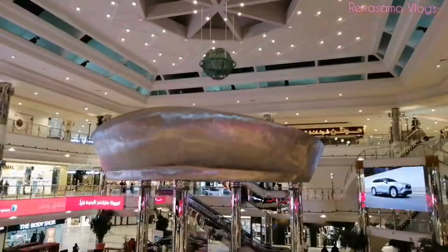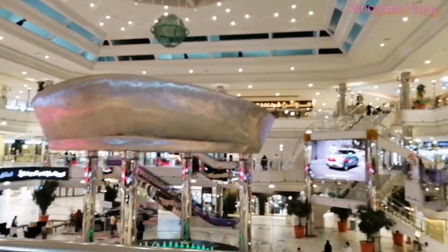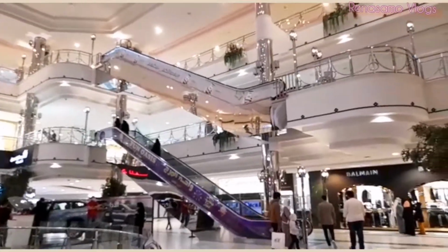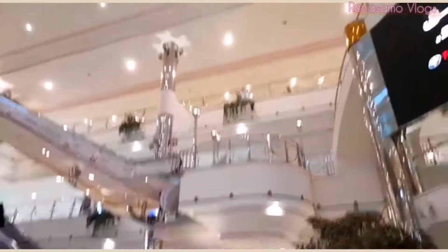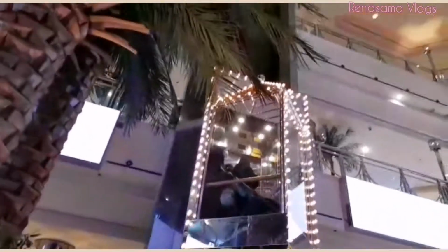Let me know any other mall you have seen which is designed so beautifully. I'm sure there are many, but this is one of them in Saudi Arabia. So I'll be showing you everything over here, what all is present, how many shops there are, and what all the brands are.